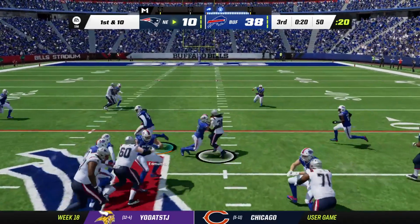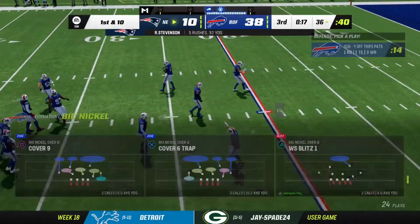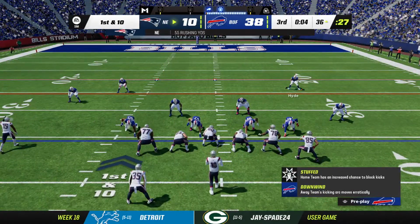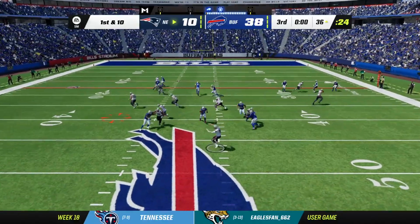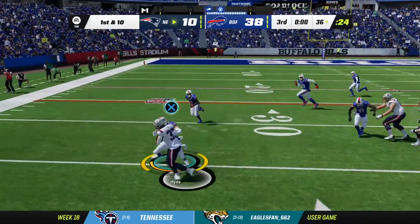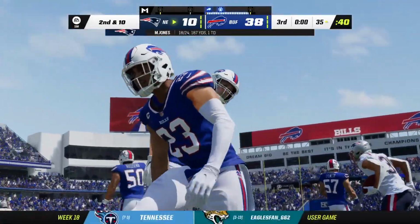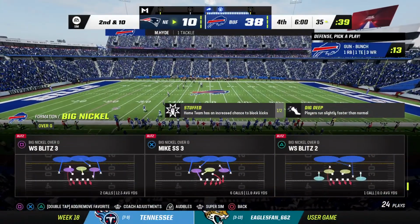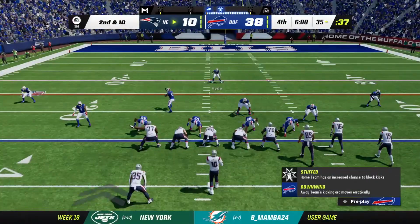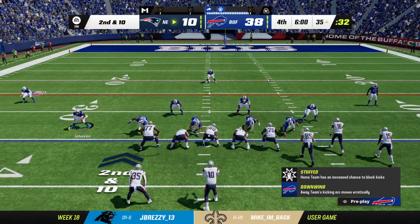Out of the gun, they give it to Stevenson, and he is tackled inside the 40, not quite to the 35. Jones on 1st down. They'll try and set up the screen. It's complete, and he's going to be stopped here for no gain. And that's going to take us to the end of the 3rd quarter. One quarter remains here in the regular season. Back now in Buffalo, a lot of happy faces in the crowd at this point as their guys have a big lead to start quarter number 4.